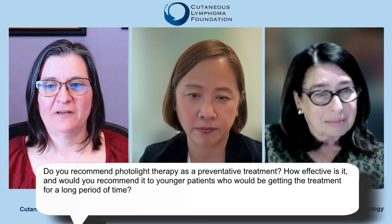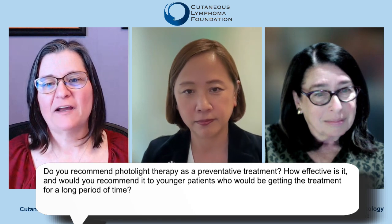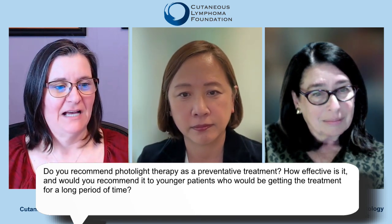So do you recommend photolight therapy as preventative treatment? How effective, and would you recommend it to younger patients who would be getting the treatment for a long period of time?